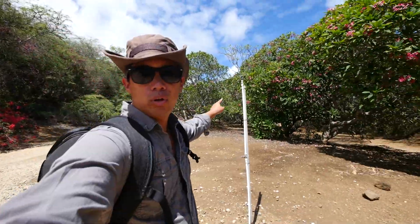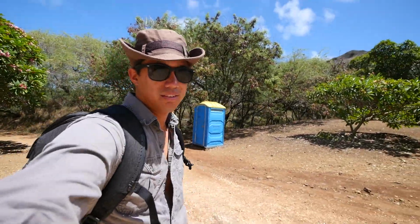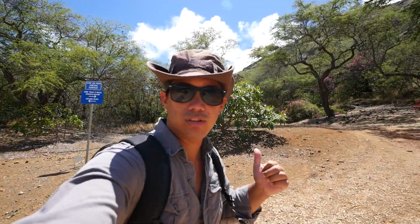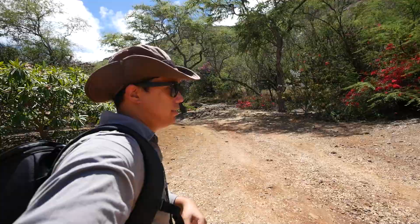They've got a few picnic tables like this one. You can go left or right around the grove. It'll take you to the same place. Once you get beyond the Plumeria Grove, you're gonna find one porta potty. That's all there is for bathrooms out here. And then the trail kind of goes on from here. The trail from here is a 2-mile loop. You can truly go left or right. It doesn't really matter. We're gonna go off to the right, see what's down this way.